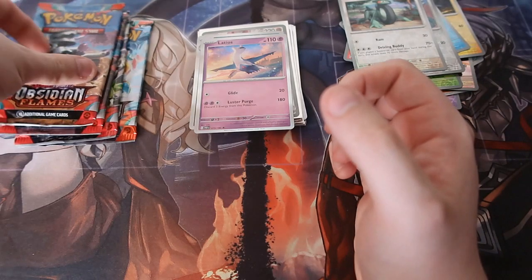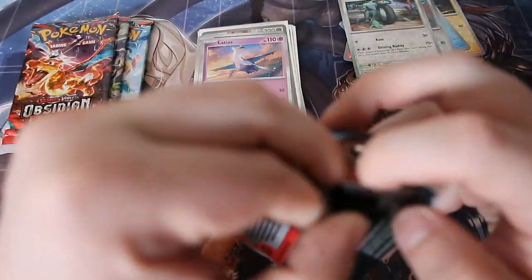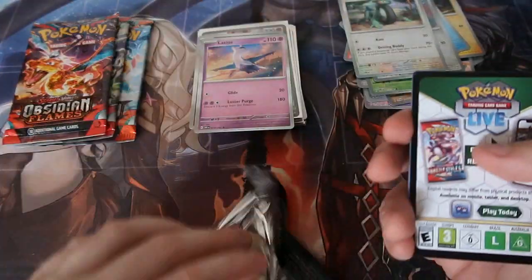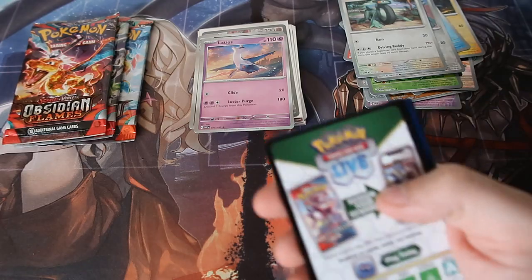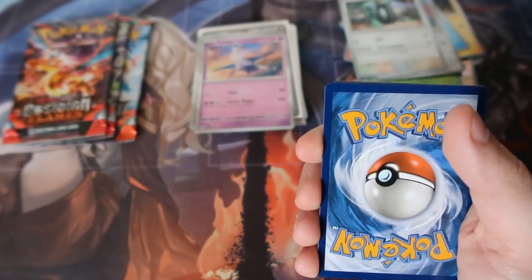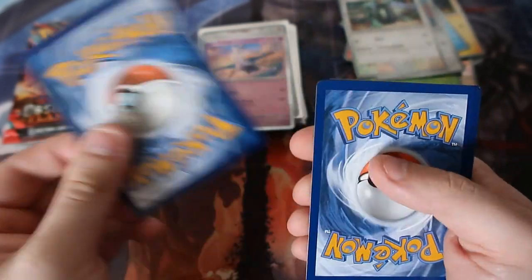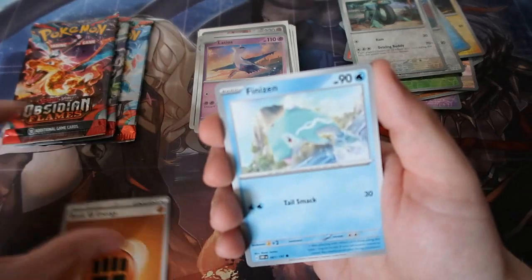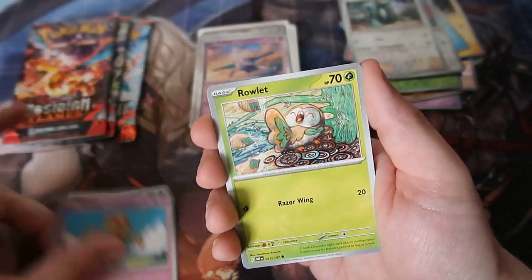Now it's time for four packs of Obsidian Flame. Last time we opened this up, which was the beginning of this month, we got some heat, people. We got a gold card from this set, so that is awesome. And we've also pulled Charizards left, right, and center out of this set as well. So anything can be amazing either way, so I don't mind at all.